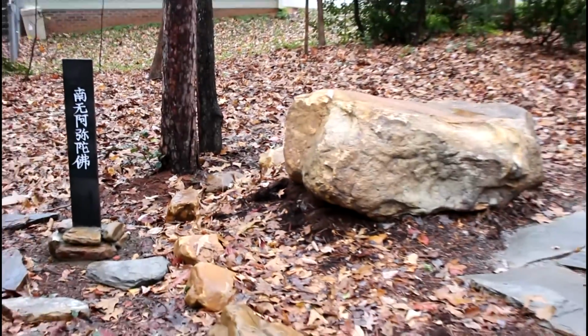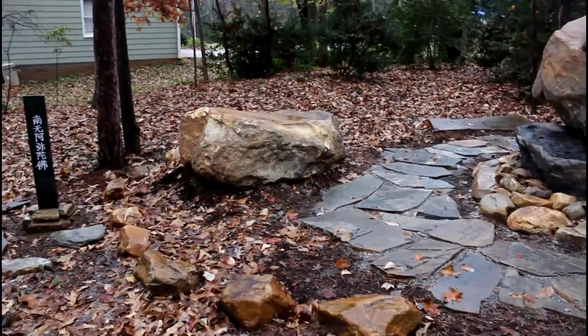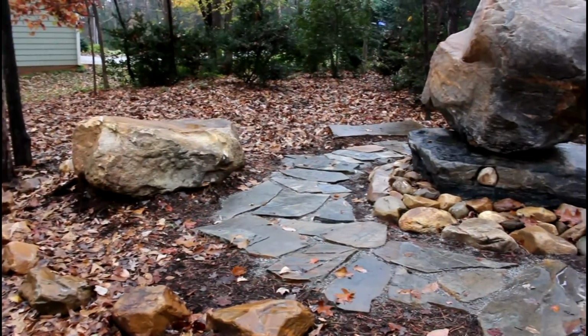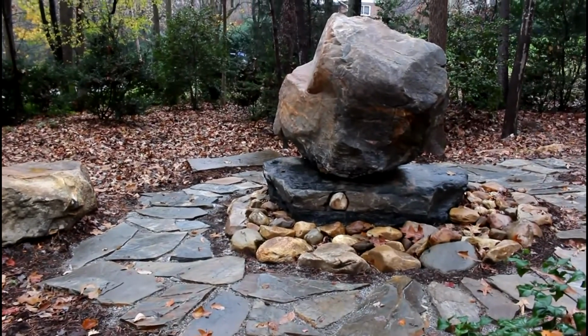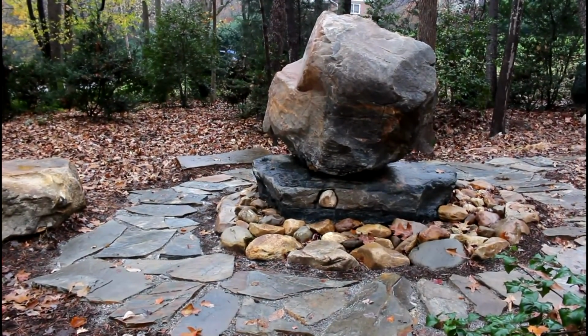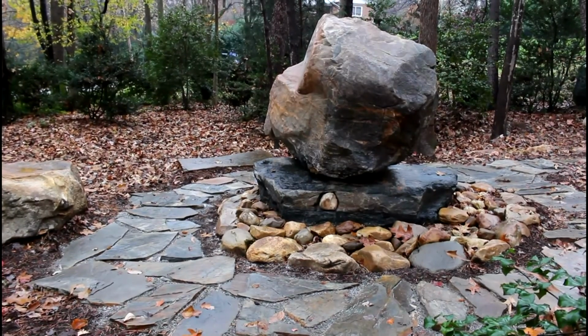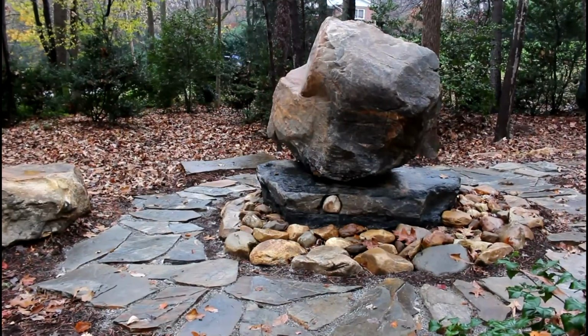To the right is what I have been referring to in previous videos as the sitting rock. It's got a very naturally contoured seating area. And then the stupa, the huge, almost 7,000-pound boulder on the top, and the hard granite rock underneath supporting it.